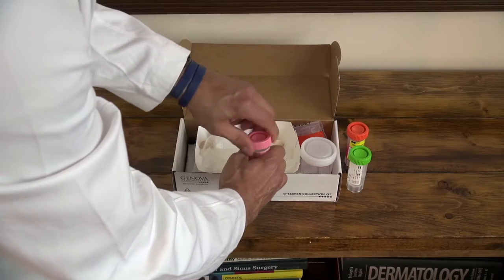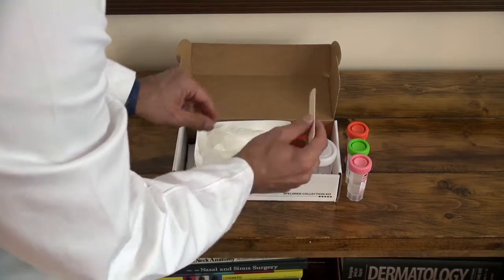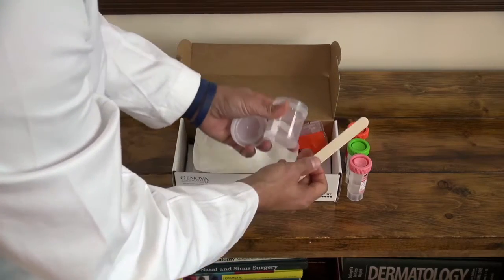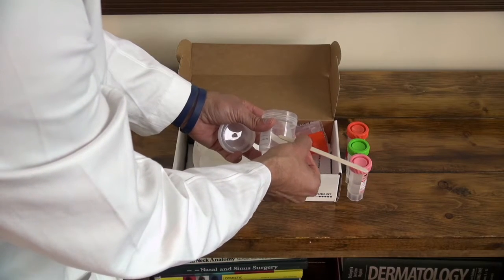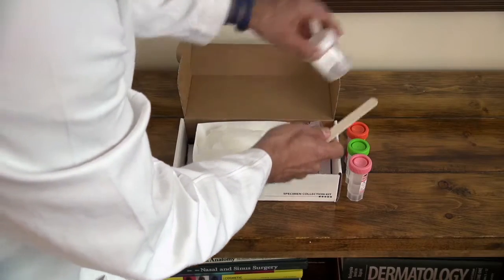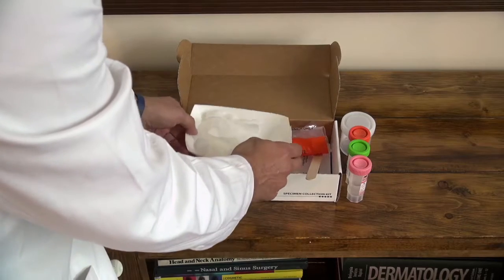So once you've collected some stool with gloves on, then you can take your spatula and collect more stool, and they want you to fill the clear container up to the 40 ml mark, which is about right here. Okay, so enough stool goes in here to collect that. Everything's sealed up, all right? And that's your collection right there.